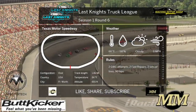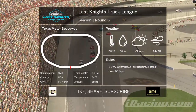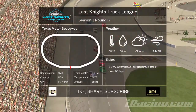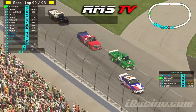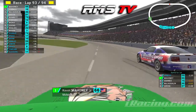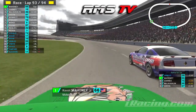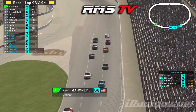All right, we're back here for the Last Night's Truck League, and I think the lights are getting ready to go out here at Texas Motor Speedway. As we cross the line, and yep, here we go. This is gonna be it, folks. Well, it'll be attempt number 1 at a green-white checker finish.